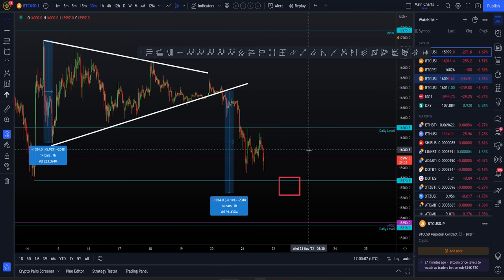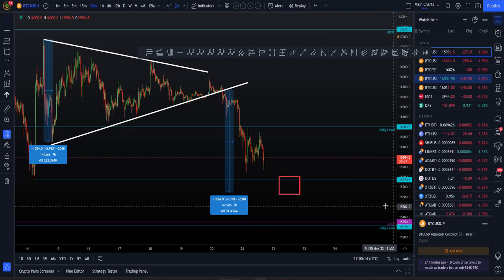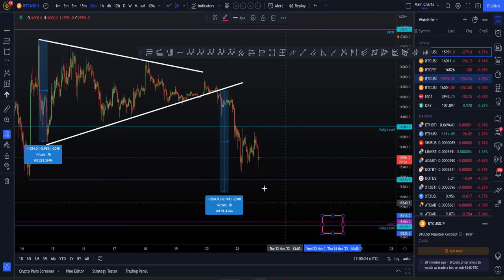And for me, the bigger target, and I mean really much the bigger target, is here around 15,300. 15,300 for me is absolutely key. This is a big level for me, 15,300. So that's for me the bigger target down here.